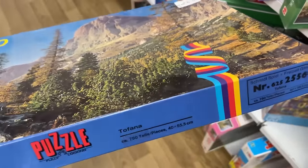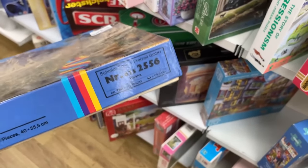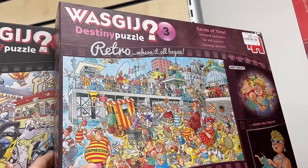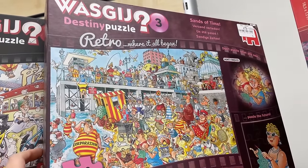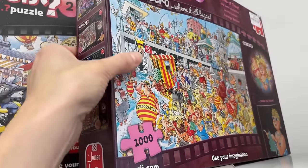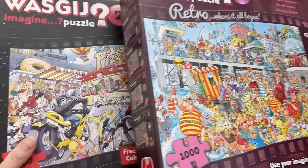This is a Schmidt puzzle. Oh, sorry. What year is this? Probably on the back. No, there's nothing on the back. Here, take a peek. Oh boy, we have some of the Wasage puzzles here. This is great, £3.50 for these. My concern is, though, will they have all the pieces? I hate missing pieces, especially for something like this.